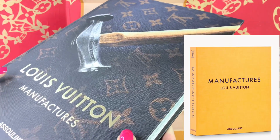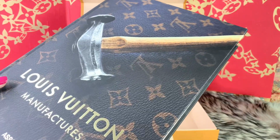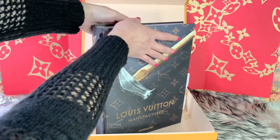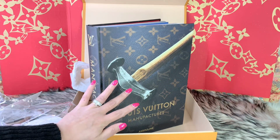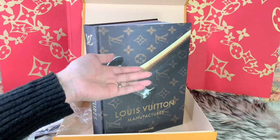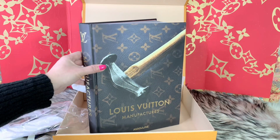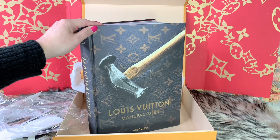I think that one is only available in the French version though. It says on the website it's available in French. It didn't say it's in English. But let me just put this down, it's so heavy. Even if it's available in English, I mean, it is a book, and it's $1,900. That is already the price of a purse. So I'm probably gonna have to save my money to get the purse. But anyway, this book is so beautiful, perfect as a coffee table book.